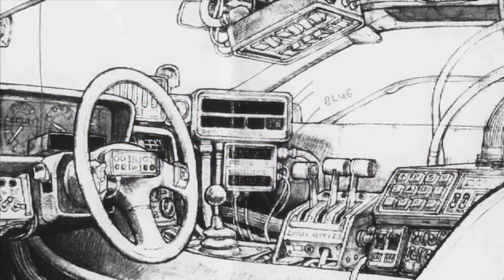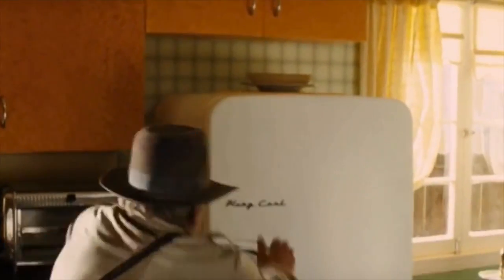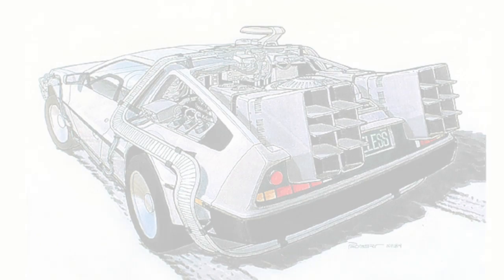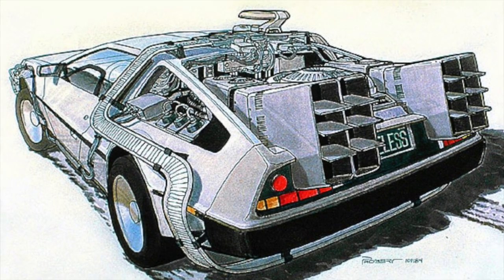So let's start with the concept of the time machine itself. In early drafts of the script, the time machine was going to be a refrigerator with a laser device attached that would send Marty back to 1955. Good thing for anyone who loves awesome, the time machine was later changed to be a DeLorean.